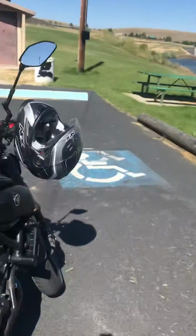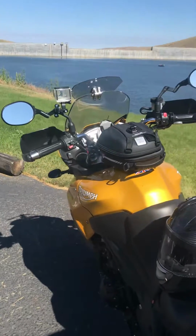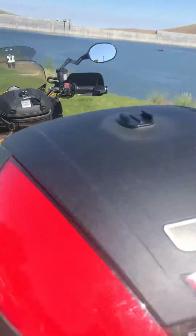So I don't want to hear any more whining about not being able to go on motorcycle trips because I got the wrong bike or I got the wrong this. What you have is an inability to adjust your comfort level.